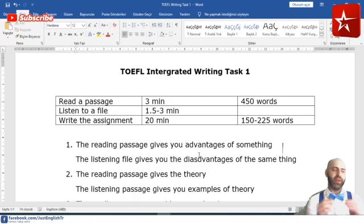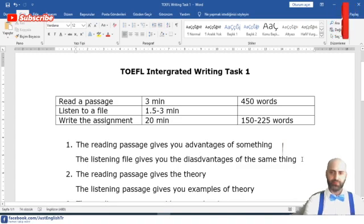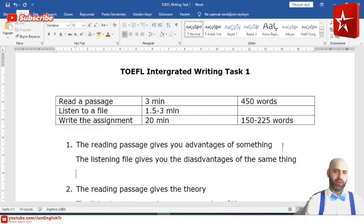So they have an opposite relationship, and in this case we can say contradictory. So if we have a situation like this, we have a contradictory relationship. The passages are contradictory. Contradictory means opposite.